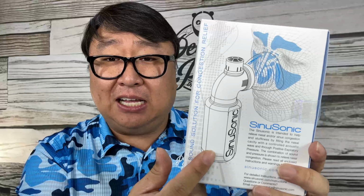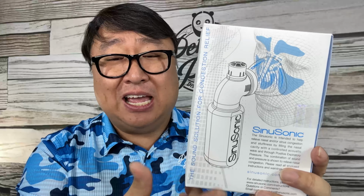I just picked up this. It's by SinuSonic. Now, this device here is not super unique. I've seen some other brands offer something like this, but I have never tried it out, and I am super excited about trying it out because it's supposed to be kind of a natural way to help clear out your sinuses.